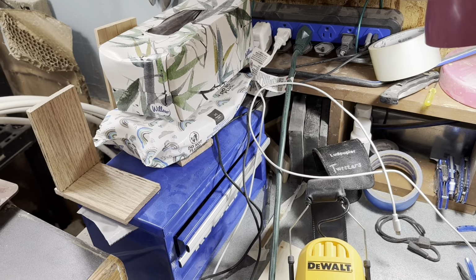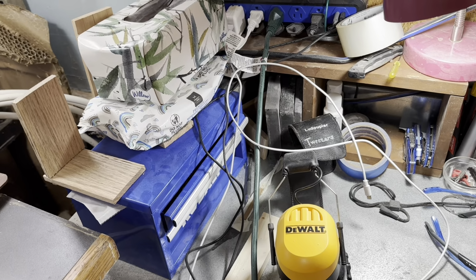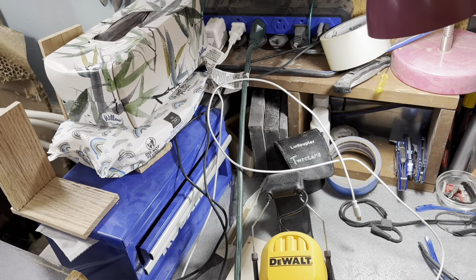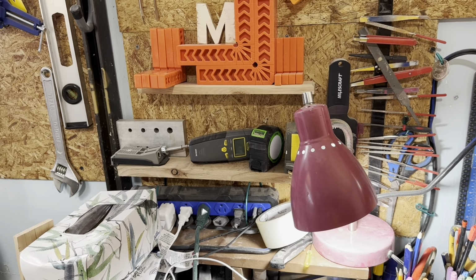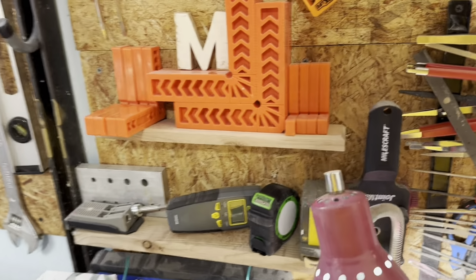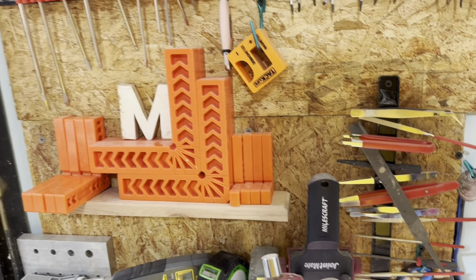This little Cobalt box holds a lot of router gadgets and accessories. Recently bought a bearing set. I got an inlay set that I need to learn how to use. There's a moisture meter, this little jig for doing doweling and whatnot.